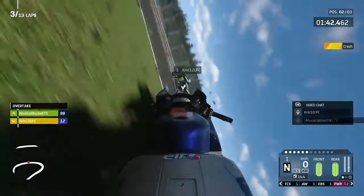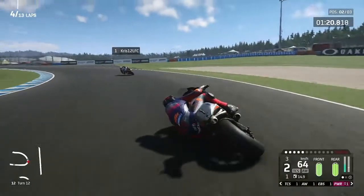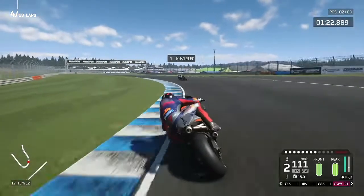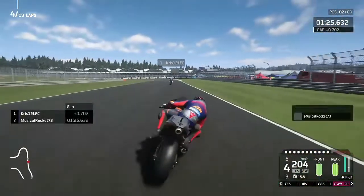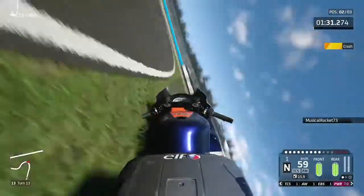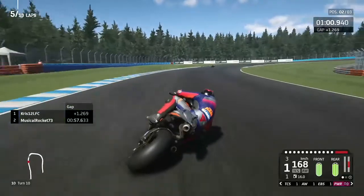Oh, we've crashed. The front wheel says no you don't, and that is a big crash there. Is that going to cost us this Grand Prix? It did for a lap, but we managed to re-catch up to Chris using our pure pace and speed. Oh, we've hit Chris. Is Chris staying upright? Chris, please stay upright. Yes, he has, but that shucked us back onto the deck.